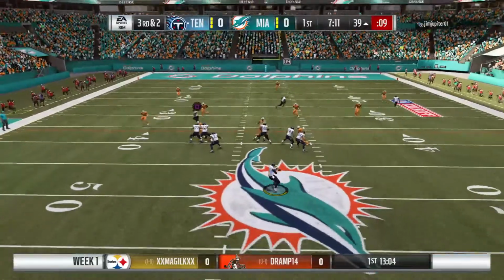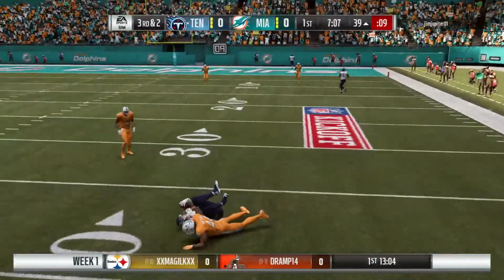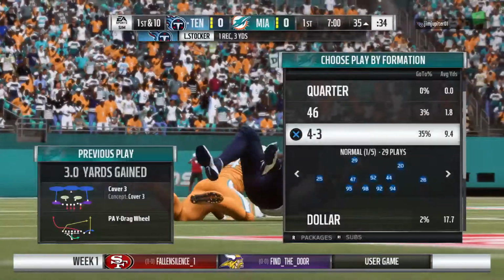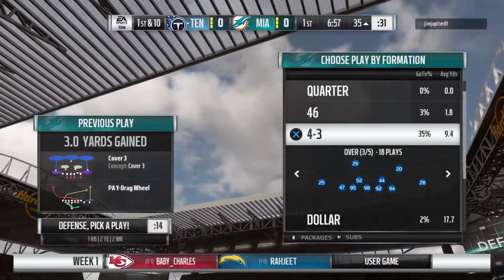Off the play fake, Mariota. Open man, it's Stacker. And he will be knocked down hard, but he will have the first down. And they keep those sticks moving forward, that time with a gain of 3.